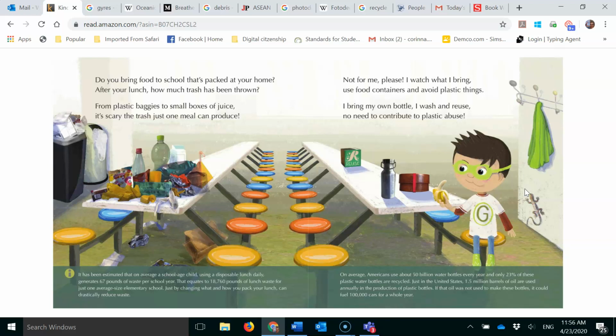Do you bring food to school that's packed at home? After lunch, how much trash has been thrown? From plastic baggies to small juice boxes, it's scary the trash that just one meal can produce. Not for me, please. I watch what I bring, using containers and avoiding plastic things. I bring my own bottle. I wash and reuse. No need to contribute to plastic abuse.